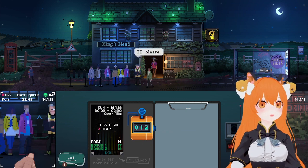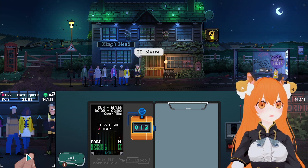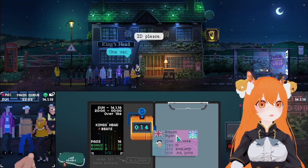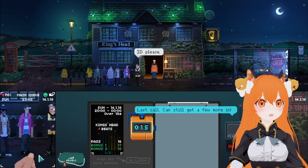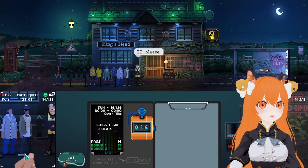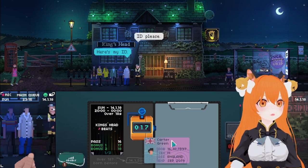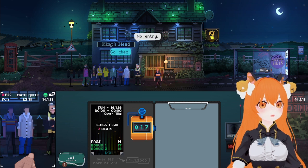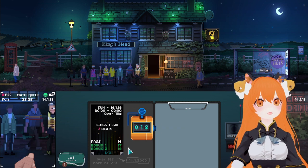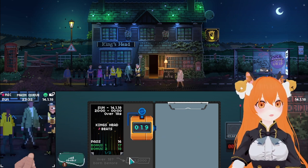Yep. Get a few more in. There we go, Kitty's passed. I got a bonus one. Where's the sticker? There we go, that's the sticker. Kitty's got bonus number two. 996, yep, come on in.